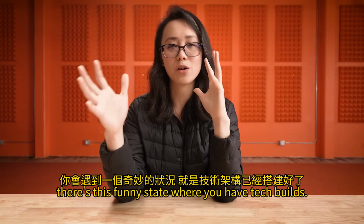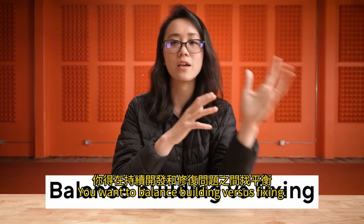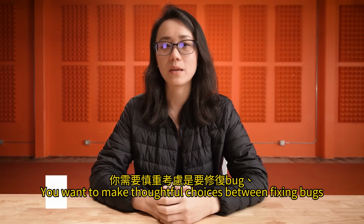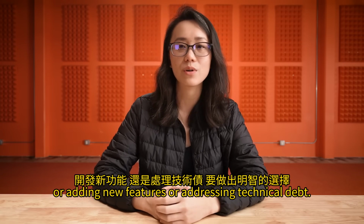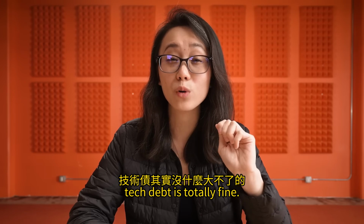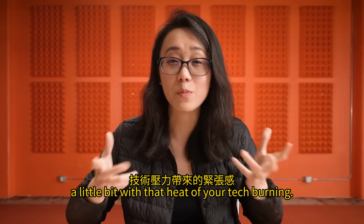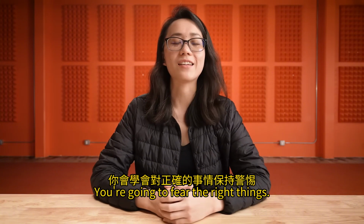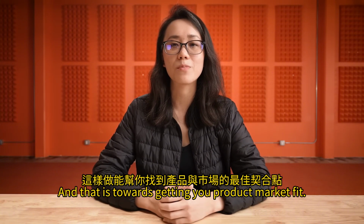Now, the last principle here, what I want to say for when you launch, there's this funny state where you have tech builds. You want to balance building versus fixing. You want to make thoughtful choices between fixing bugs or adding new features or addressing technical debt. And what I want to say, tech debt is totally fine. You gotta get comfortable a little bit with that heat of your tech burning. Totally okay. You gotta fear the right things, and that is towards getting you product market fit.